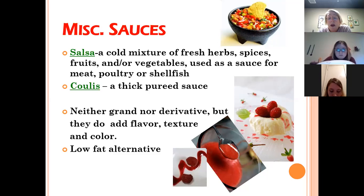But those are not grand sauces or mother sauces. Those are another category on their own, okay? So we don't start out with those mother sauces. But the thing about these, usually like salsa and fruit, is they don't have that fat base to them like a lot of our other sauces do.